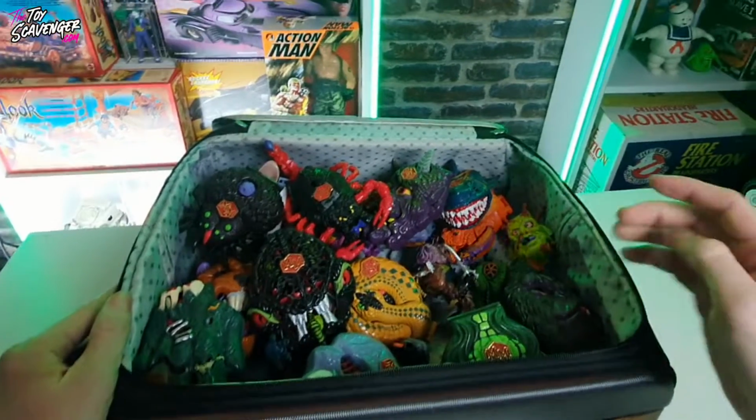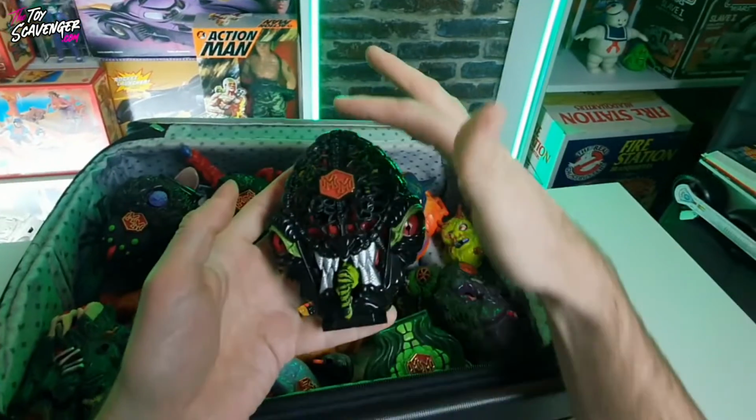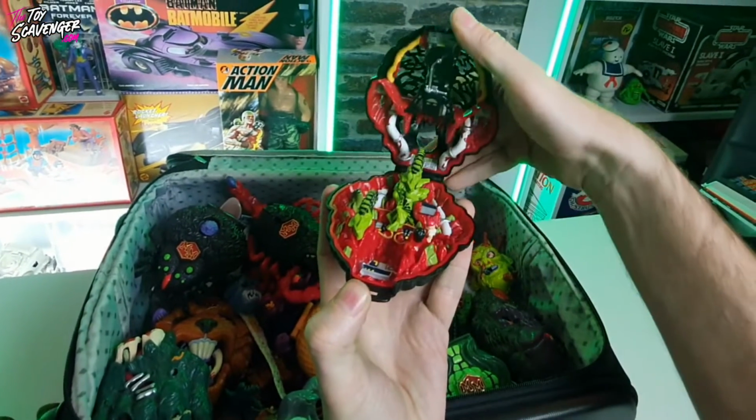Next, I'm going to go for the variant Mighty Max Liquidates the Ice Alien, which is this one. The normal one, let's show you. The normal one is blue, light blue and green. This one's black and green, as you can see. There we go, open him up.